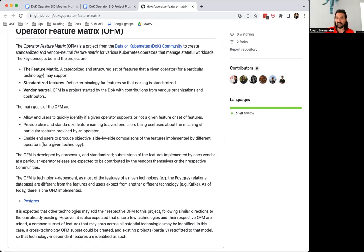Now, what I'm actively looking for here is feedback. So if you go to the repository, click on Postgres, click on spec, that is the spec. There's a YAML file, which is a source of truth. And there's also a markdown file that is rendered from this YAML file. That is the matrix, that is the specification, that is the list of features that we want to make GA as soon as possible.